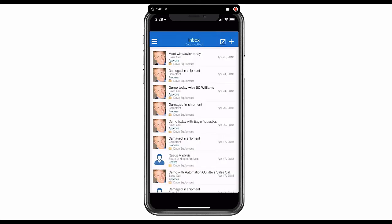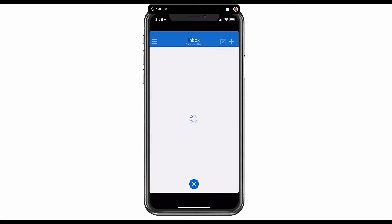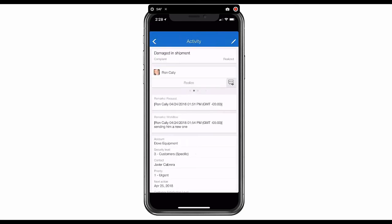So I know I had a meeting with Javier today. You see that sitting up top for a sales call. We've also had a damaged in shipment complaint, which is the next one down. And I might take a look at that and see what was going on with that. It looks like we're going to be sending him a new one, a replacement for whatever has been damaged when we sent it out to them.